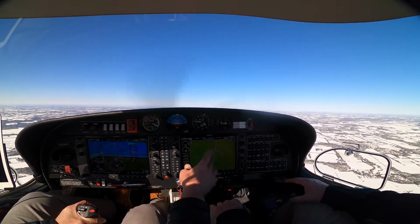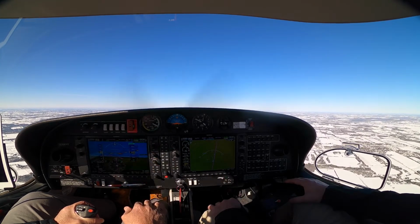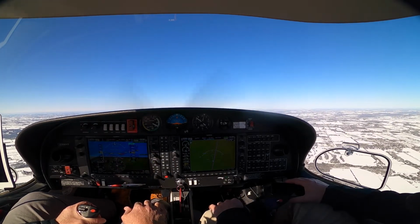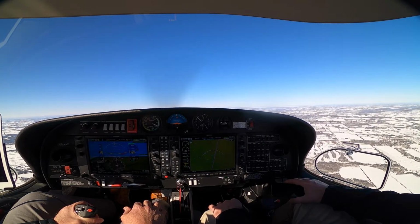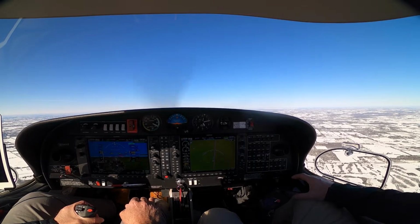So we've just been cleared out of the zone. Now we're going to the practice area. We don't have to call for flight following, but I think I want to just as a test. I've never done it before. Sure. In fact, we're coming up on 4,500.